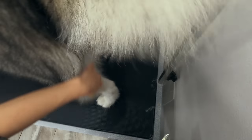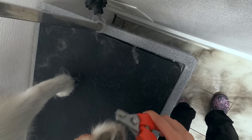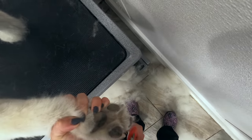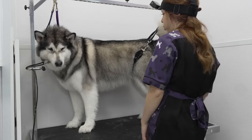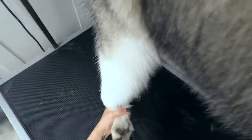Okay, now I will attempt to clip her nails. Good girl. Don't bite. No. You're a workout. You are a workout. Am I gonna have to put you in the muzzle? I really don't want to. It's okay.